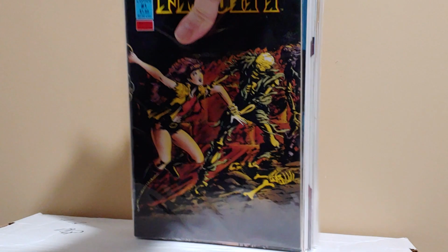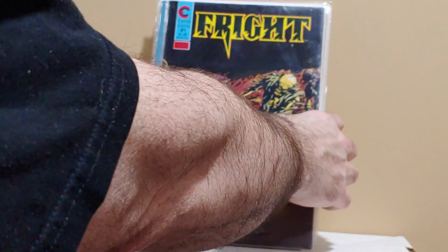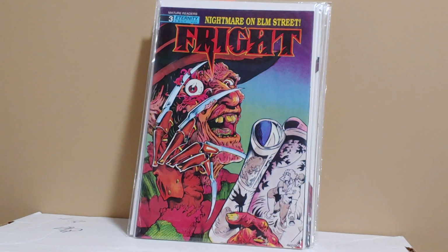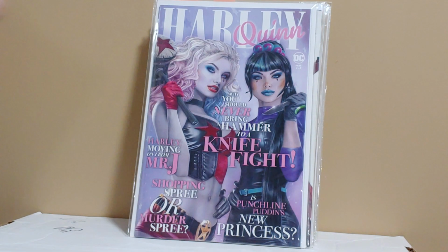And this next group of books here, I've got to give a shout out to A Poor Man's Comics. Jason, he was the one who turned me on to the last book, which was the one I really wanted. This is Fright #1 from Eternity Comics, #2, and then the book right here, which is Nightmare on Elm Street, first comic appearance of Freddy Krueger. So thank you so much, Jason. I appreciate you turning me on to this one.